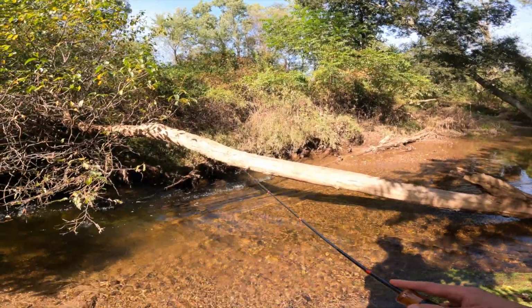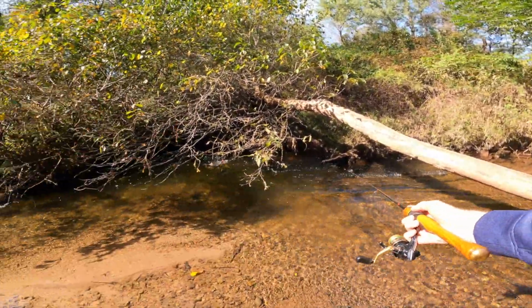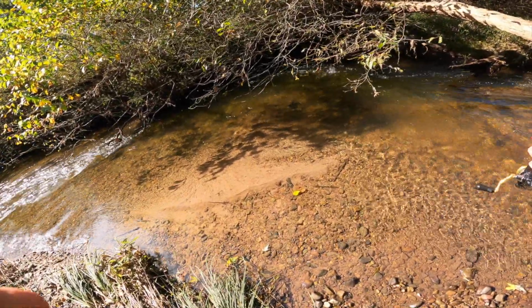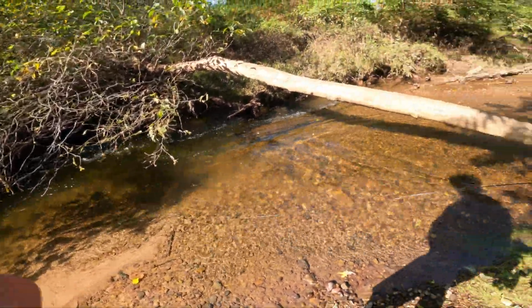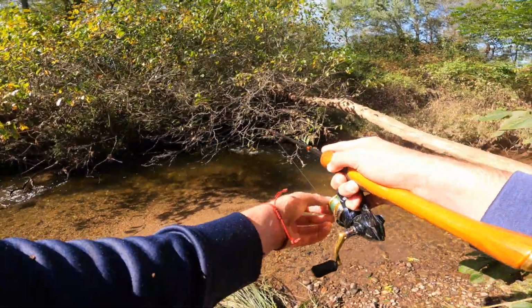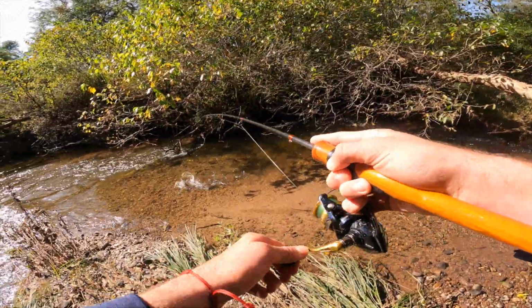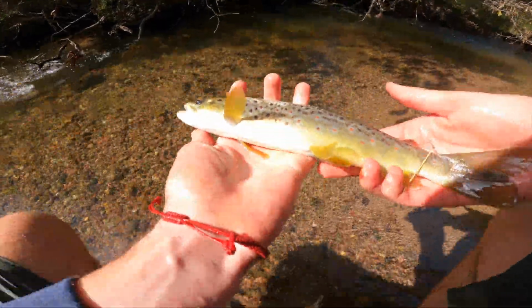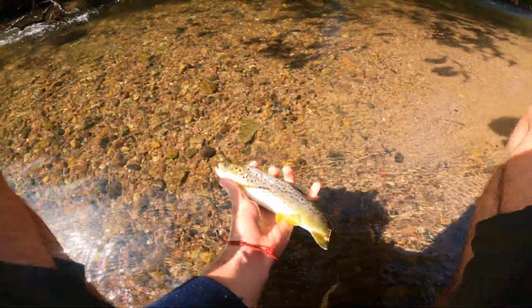Oh, what? Are you guys seeing this? Watch this. Got him, fish on. That's a big one. Let's go. Right out of the current. Check that trout out. Just came straight out of the current, ambushed it. Right back on his way.